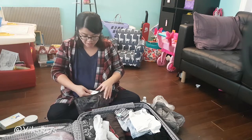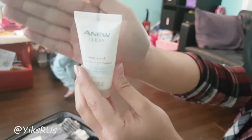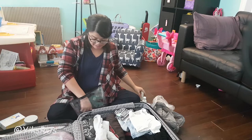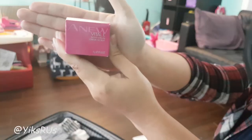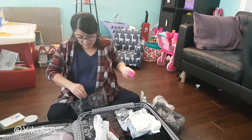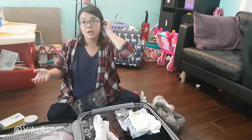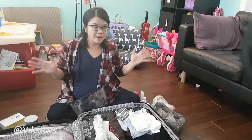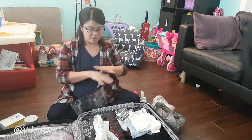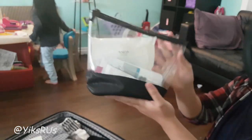Other items that I brought, just another face wash in case I do get the opportunity to actually stand up and wash my face. It is the trial size. I also brought a small travel size of a night cream just for easy transportation. Because right now I'm still using my regular skincare products anyways, in case I forget to grab that, I don't have to worry about it. I just have everything already in a little makeup pouch.